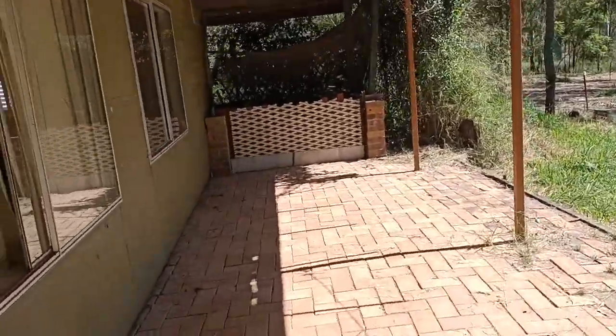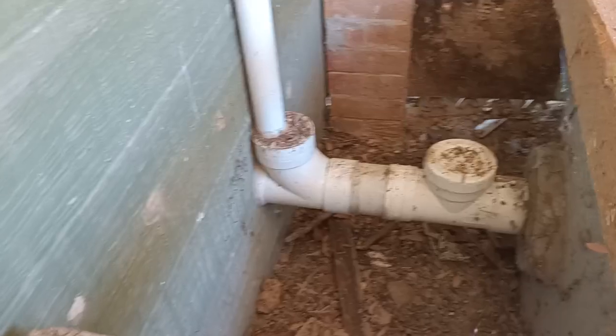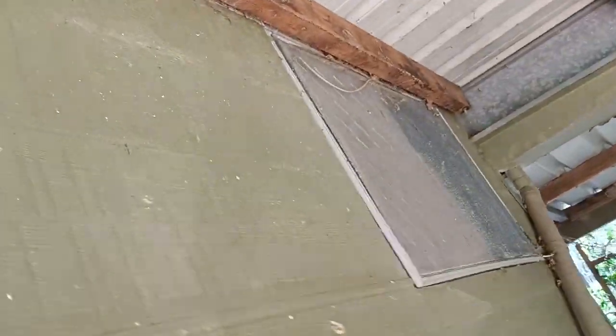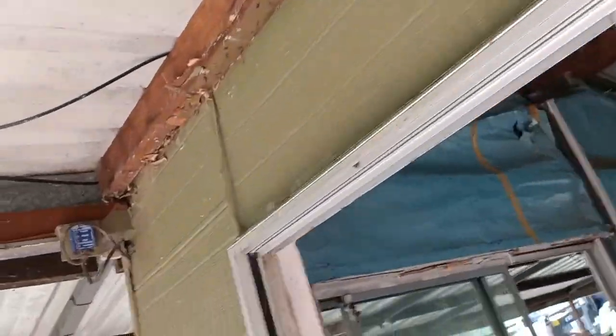And another great feature, you know how you put the sewage system away from the house? There's a septic tank there, and the height of the septic tank is higher than the inlet to the toilet. It's just crazy. But I stripped all this out, and as you can see, the leaves are all up in there. So none of this was sealed. Water just ran down the walls.